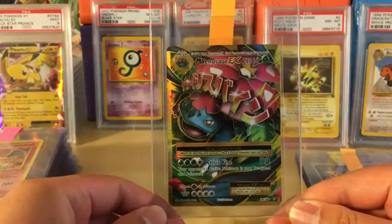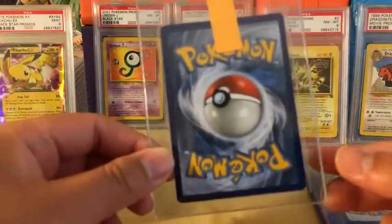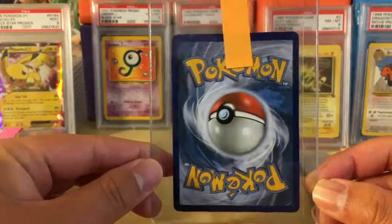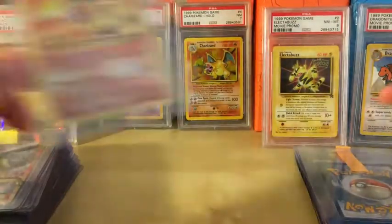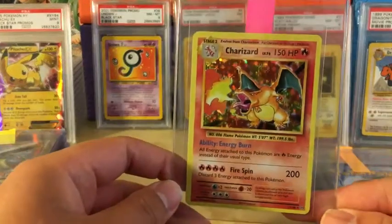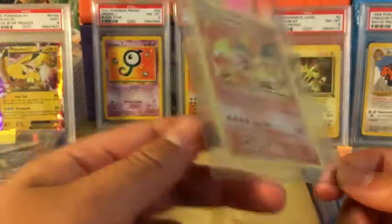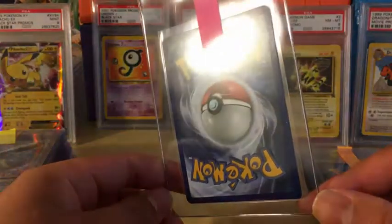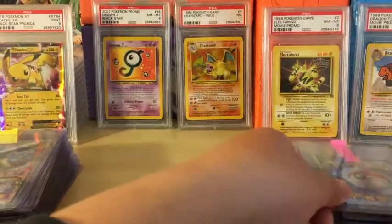Okay, the next one is Mega Venusaur EX. Very well centered full art from Evolutions. Very clean card as well. Very well centered, and this one, I'm hoping for a 10. Here comes a Charizard Holo Rare from Evolutions. You can see very well centered. Clean card, very little to no edge wear. So this one, I'm hoping to get a 10 on.